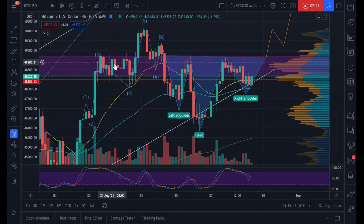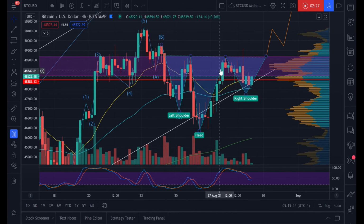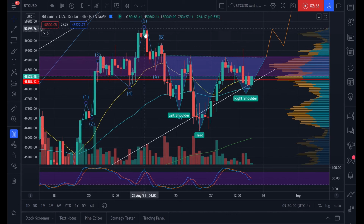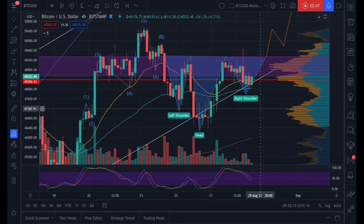Let's see. Sorry, 1 second. Okay, so this was number 1. This is number 2. This is going to be number 3. Because we actually did break it here and we closed and opened higher than this resistance band, but then we lost it. We lost steam. So this would count as number 1, this would count as number 2, and this is the 3rd try. So it's usually the 3rd or 4th try.